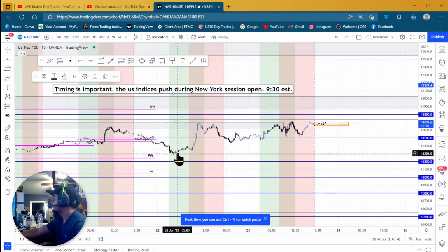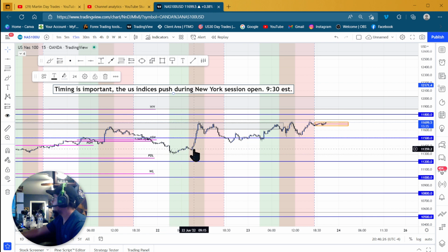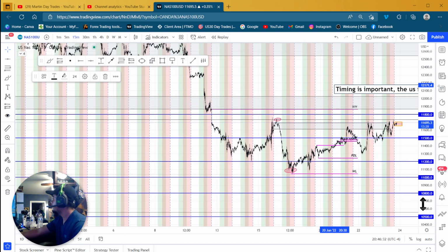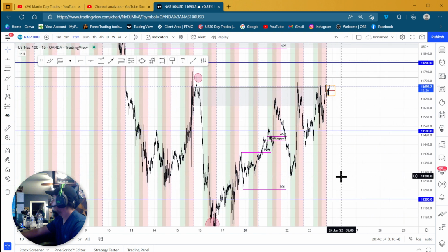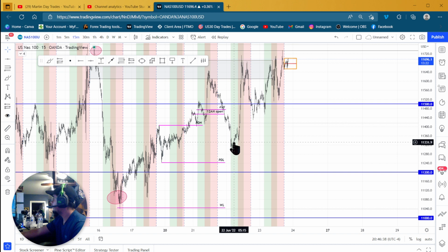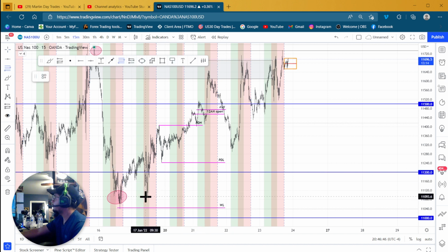So you can see here that I'll even go down to the 15-minute time and show you guys this move that happened at 9:30. If you guys would have drawn a Fibonacci from this to this, because this was at the beginning of the day, we could have gotten that analysis.